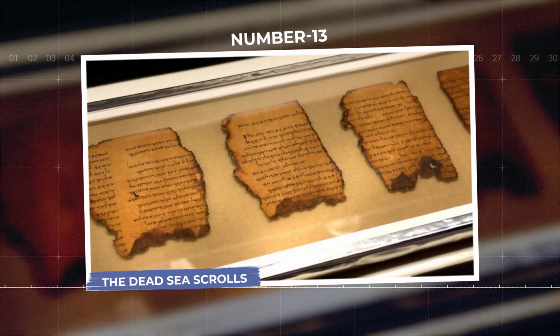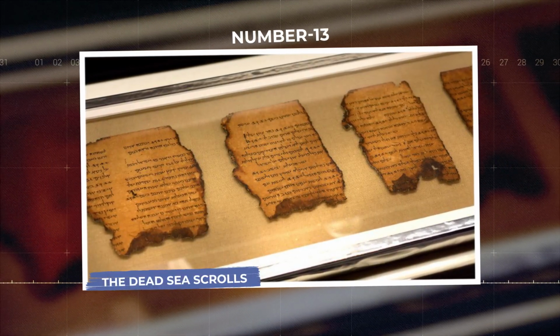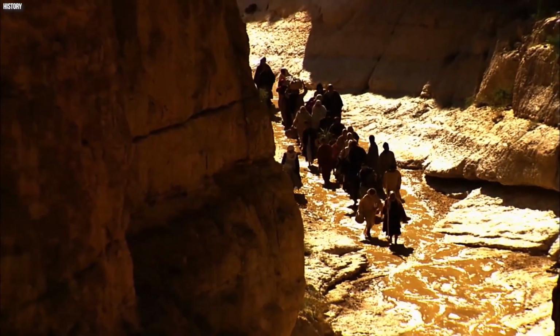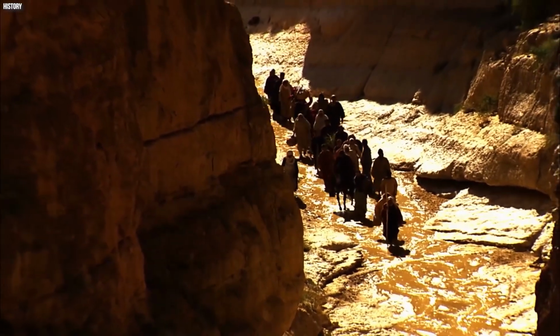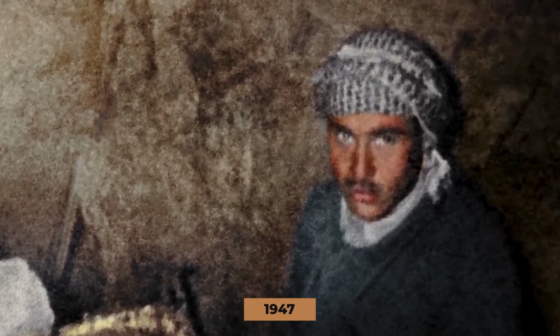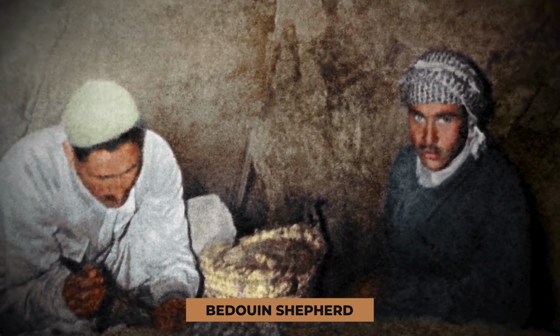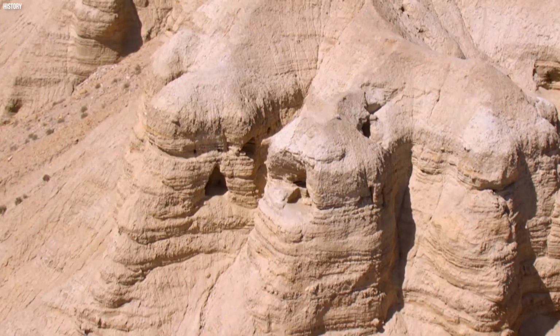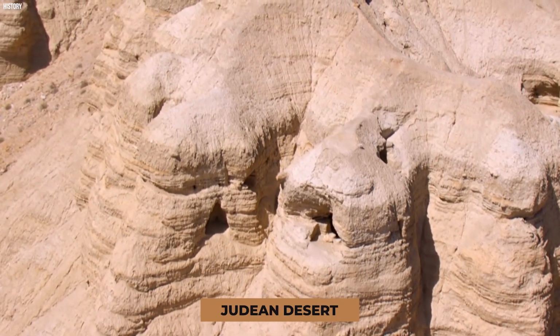Number 13. The Dead Sea Scrolls. The name alone, the Dead Sea Scrolls, conjures up images of mystery and intrigue, hinting at long-lost secrets concealed deep within the desert. In 1947, a Bedouin shepherd stumbled upon one of the greatest archaeological discoveries in history while tending to his flock in the Judean desert.